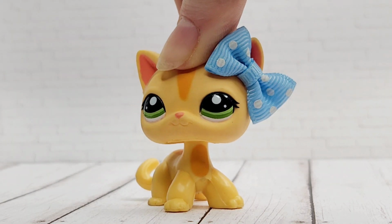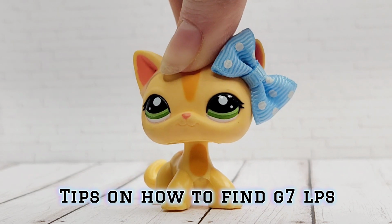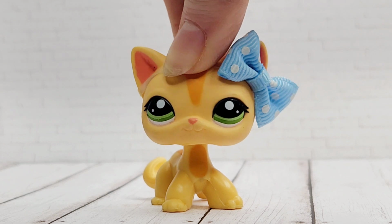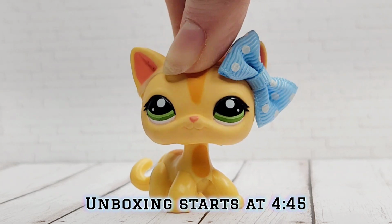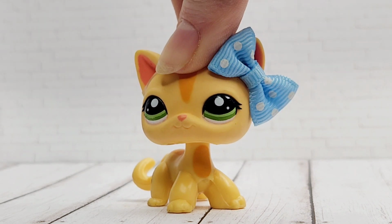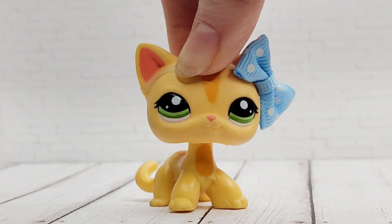This video will consist of two different things. In the first part, I will talk about tips on how to find the G7 LPS and check if they're near you. The second part of the video will be another G7 unboxing, because I was lucky enough to find 5 more blind boxes today, as well as one of the 3-piece LPS tube sets.